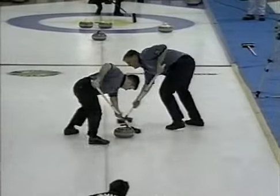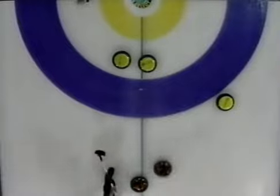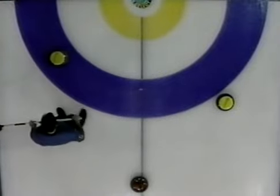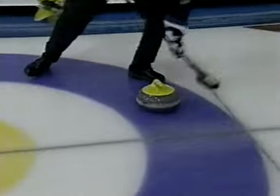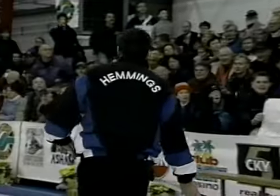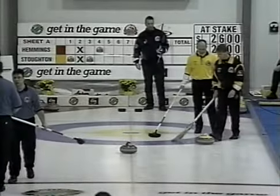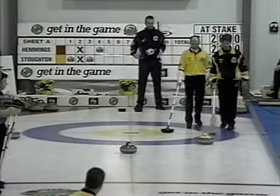Hit. Hard. So here's Hemmings trying to answer that triple takeout by Jeff Stoughton. Whoa. He gets a piece. Will he get them both? They're trying to roll that one out the backside, and they spin it out. So a triple by Jeff Stoughton is answered by a double from Guy Hemmings. That's as good as Guy could do. That's a very, very well executed shot.